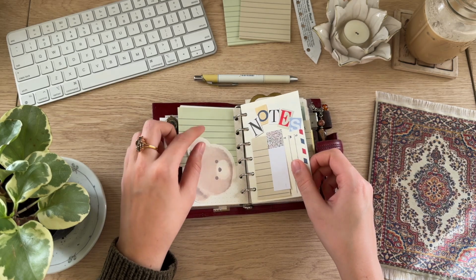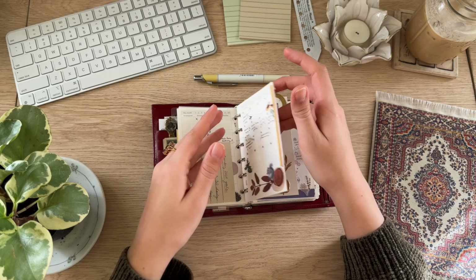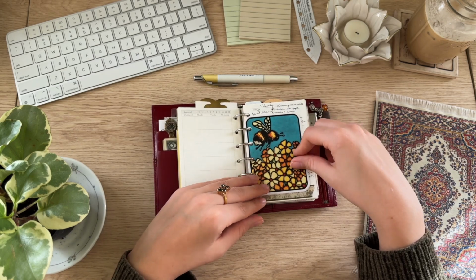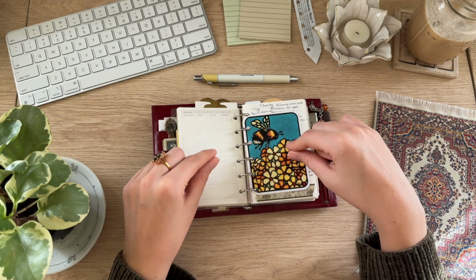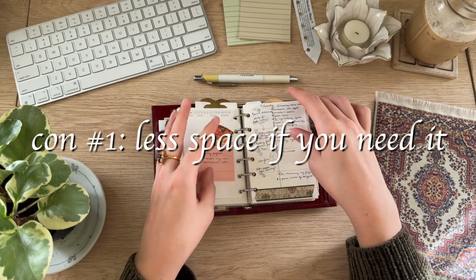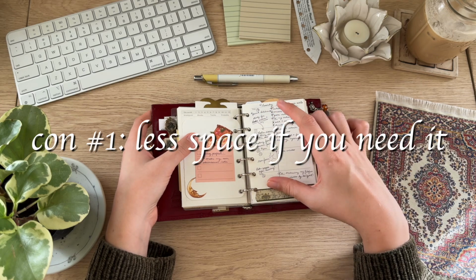Now I do have two different cons written down. Number one involves the daily and weekly spreads. If you are somebody who is writing down a lot of information, you really like to keep notes, and you use your planner as that space, I don't know if I would recommend a pocket size just because you are somewhat limited. Here's a good example. This was just Thursday through Sunday.